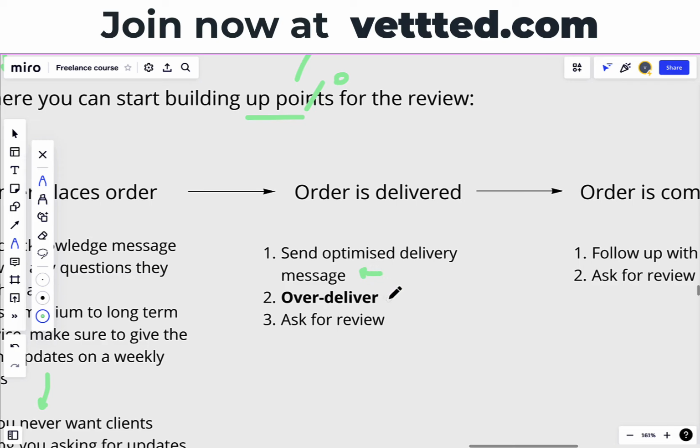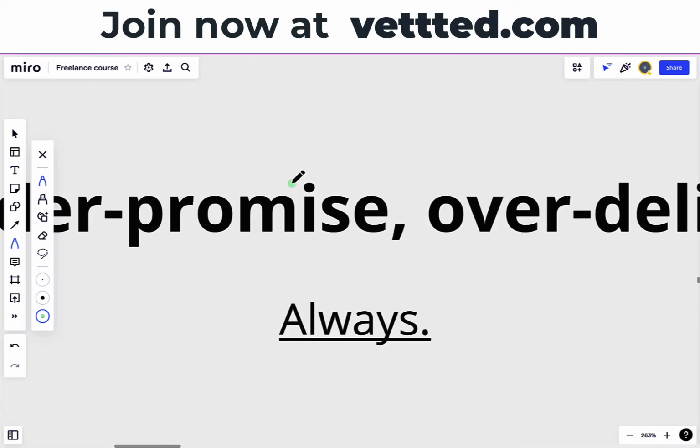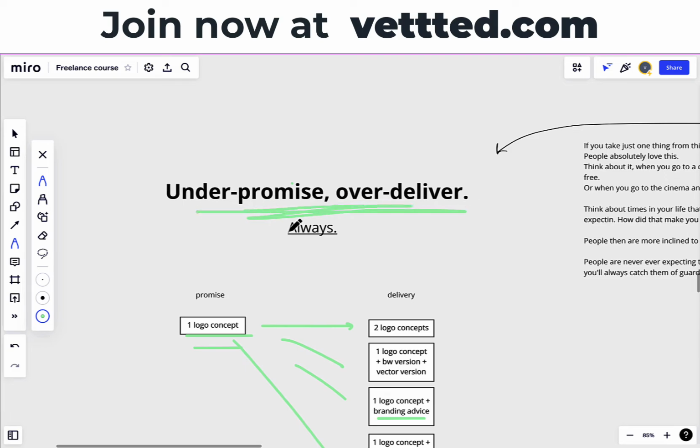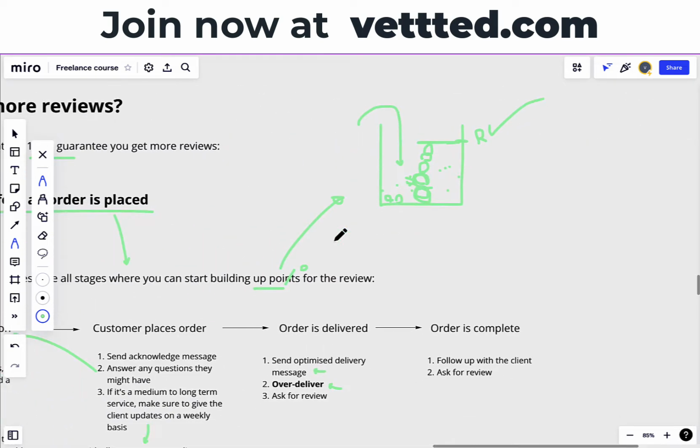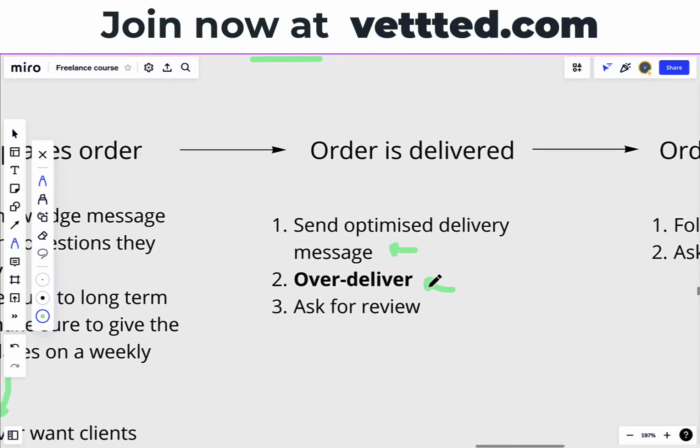You can also do this, which we talked about in previous videos, which is over delivering. Under promise, over deliver. Really, really important. Always do it. That is one of the biggest things in all these steps that will give you the review. It's the under promising and over delivering. So all these are great. You should do all these steps if you want to get more reviews, of course. But the one that will have the biggest impact is the under promising and over delivering. Out of all of these, that's for certain.